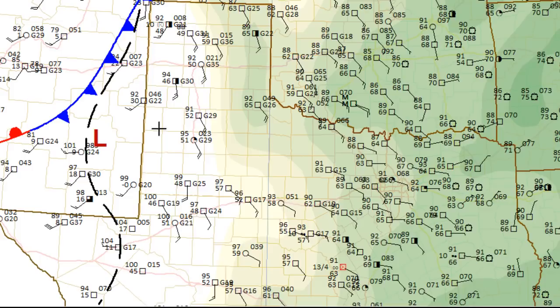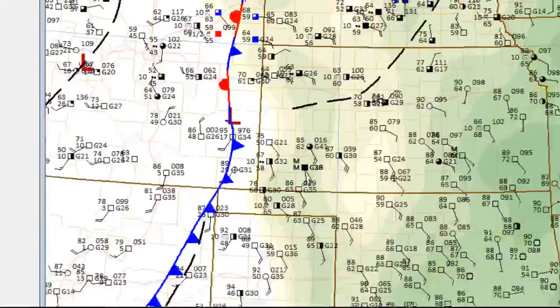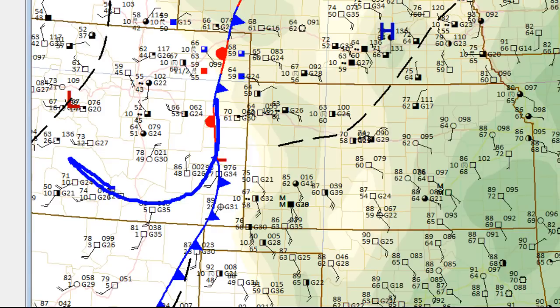And then out over Colorado, we can see a frontal system which is making its way southward through the high plains, and you can see the cool temperatures in that area. Northerly flow all the way down to Pueblo and La Junta, and it looks like the leading edge of that front is about like that right there. Probably not what we're showing here.